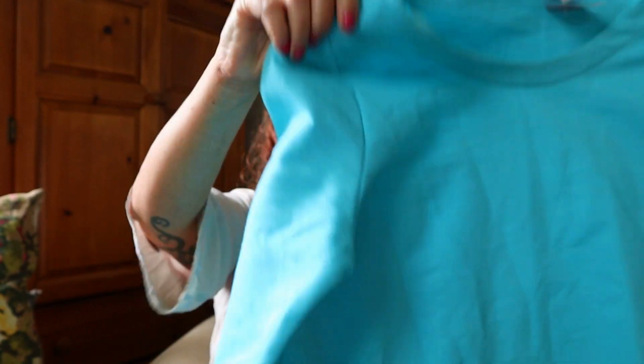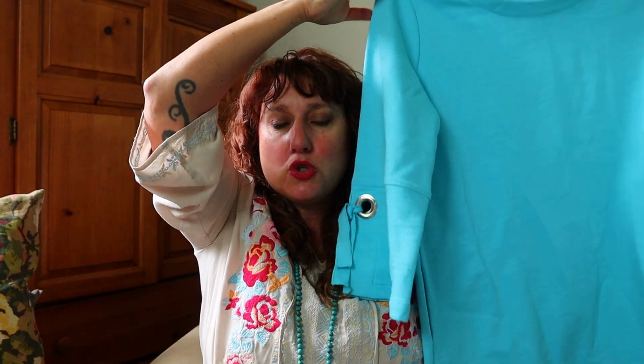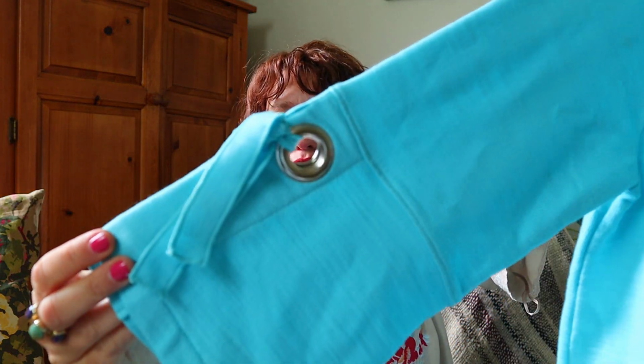This is a size medium, and it's a women's sweatshirt. So it's lightweight sweatshirt material, but it's like a tunic length. And it's got this nice detail here with a grommet and a tie. And it's got pockets. I thought this is a nice color. It's a nice lightweight longer sweatshirt. So that's all I got for clothes and shoes. Not a huge haul. I'll show you a couple of things that I got.